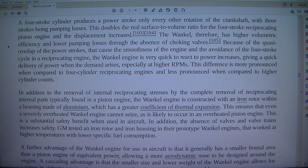Because of the quasi-overlap of the power strokes that cause the smoothness of the engine and the avoidance of the four-stroke cycle in a reciprocating engine, the Wankel engine is very quick to react to power increases, giving a quick delivery of power when the demand arises, especially at higher RPMs. This difference is more pronounced when compared to four-cylinder reciprocating engines and less pronounced when compared to higher cylinder counts.